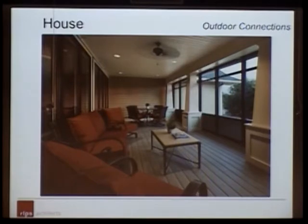But with memory care and dementia, we do have to be very concerned about elopement. Residents will tend to want to get out, to go home. That happens all the time. So we need to create a very, very safe environment.